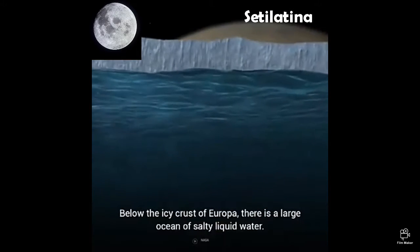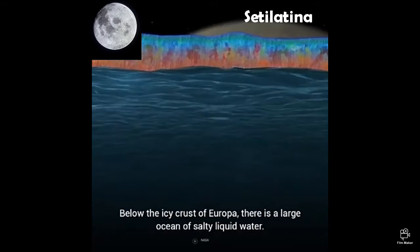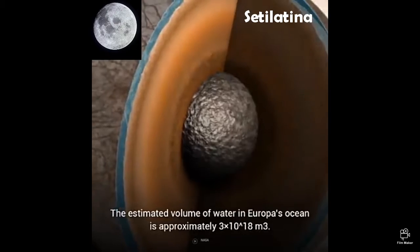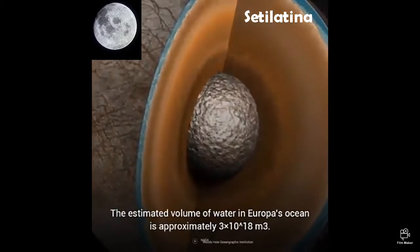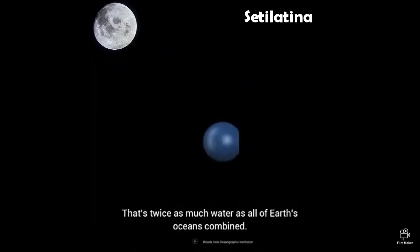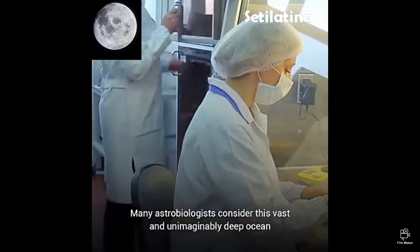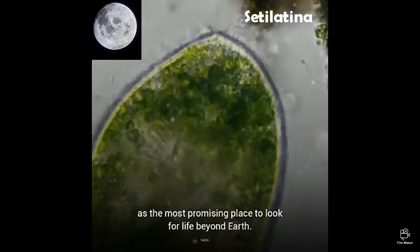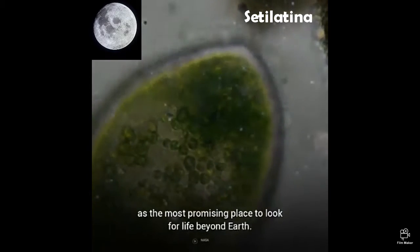Below the icy crust of Europa, there is a large ocean of salty liquid water. The estimated volume of water in Europa's ocean is approximately 3 × 10^18 cubic meters. That's twice as much water as all of Earth's oceans combined. Many astrobiologists consider this vast and unimaginably deep ocean as the most promising place to look for life beyond Earth.